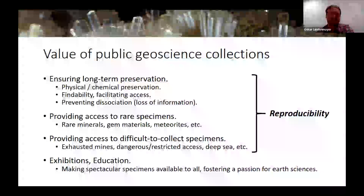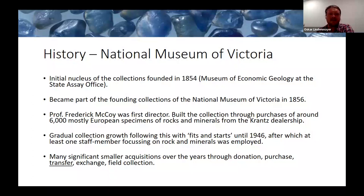So, a bit of a timeline. The National Museum of Victoria was the forerunner to Museums Victoria. The initial nucleus of the state collections was founded in 1854 as a Museum of Economic Geology at the State Assay Office. So even though there's that broad range of types of material we collect, geology was certainly part of those foundational collections.